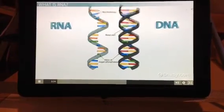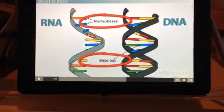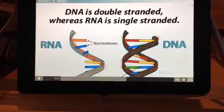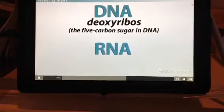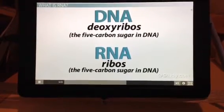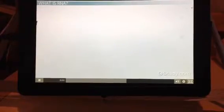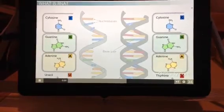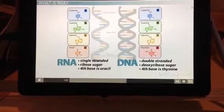Although they're both made up of a phosphate group, a 5-carbon sugar, and nitrogenous bases, DNA is double-stranded, whereas RNA is single-stranded. The 5-carbon sugar in DNA is called deoxyribose, and the 5-carbon sugar in RNA is called ribose, which is how they get their different names. Both RNA and DNA have the bases adenine, guanine, and cytosine. But DNA's fourth base is thymine and RNA's is uracil.